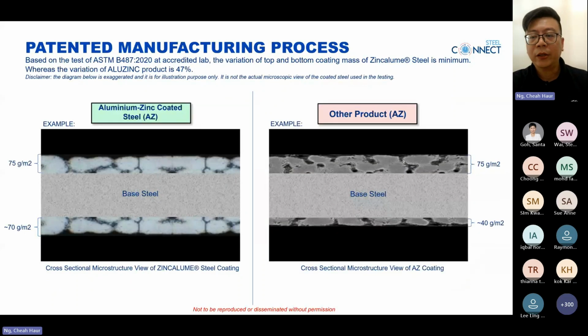Okay, now I would like to show you a classic example that even if you choose aluminum zinc coating technology, if the manufacturer is irresponsible in producing the best quality product for you, it may accelerate the deterioration of the product too. Before I get into the explanation, I would like to highlight that the graphic, as you can see in this slide, is exaggerated for illustration purposes only. This is not the actual microscopic view of the metallic coated steel, but it is just used to explain the theory of what is going on in the market for aluminum zinc products.